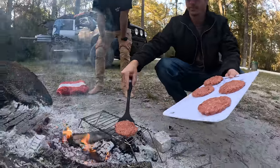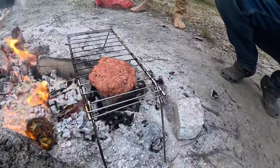Oh, okay, good. Straight on the fire? No, on the bit of paper towel. They're going to fall through.